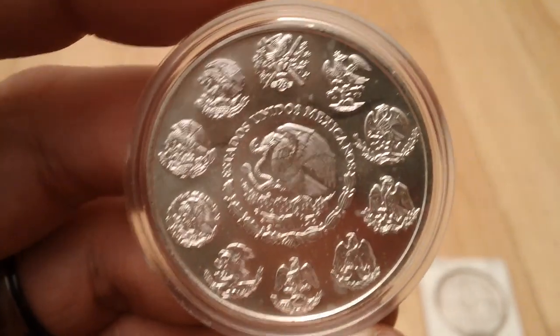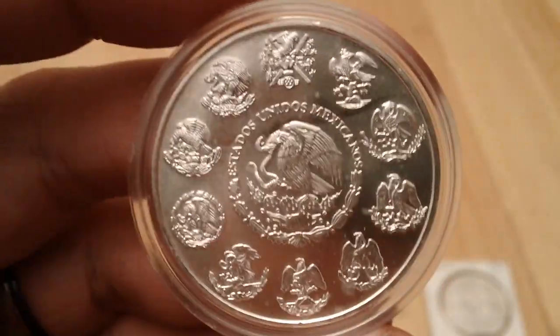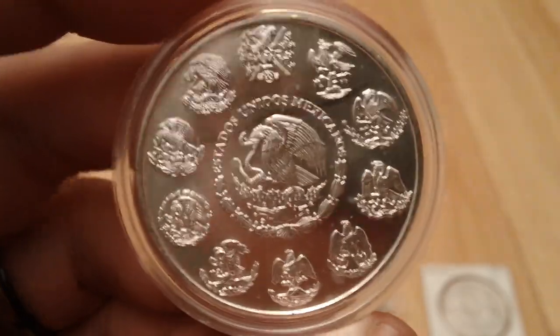Probably the best looking bullion out there. You know, the Silver Eagle is still tops in my book. But between this and the Silver Eagle and the Britannias, you can't go wrong.